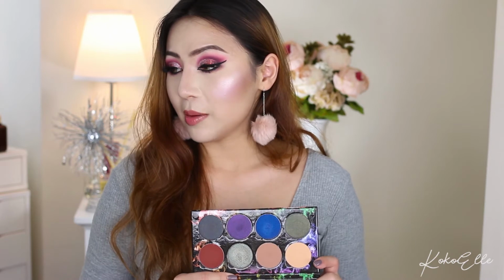And this is the Smoked Out palette. Look at that blue. You guys, if you haven't tried Makeup Addiction Cosmetics and you're out for a new shadow palette, give that a try. They just have amazing pigmentation and blendability. Absolutely love all of the palettes I got from them.